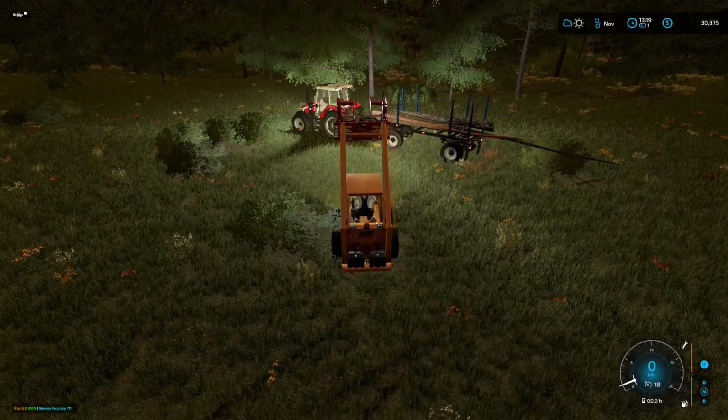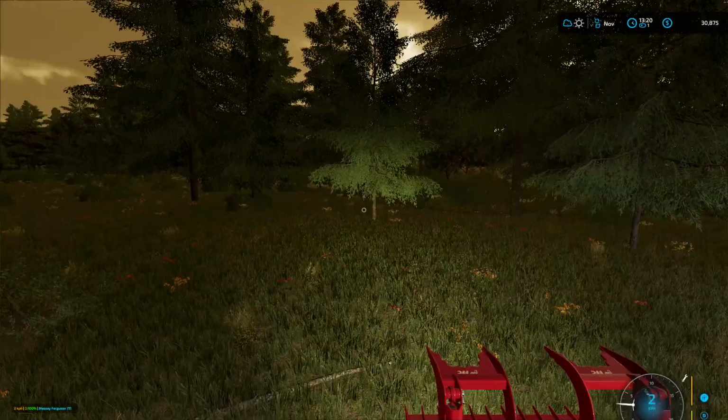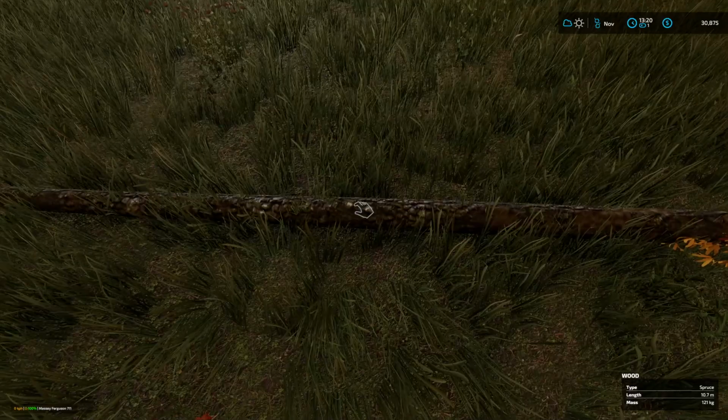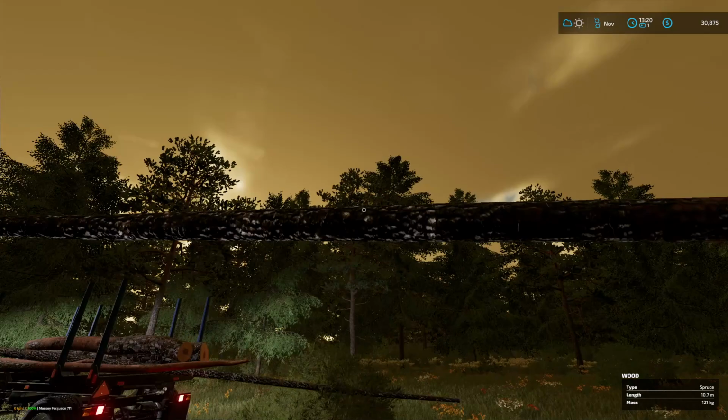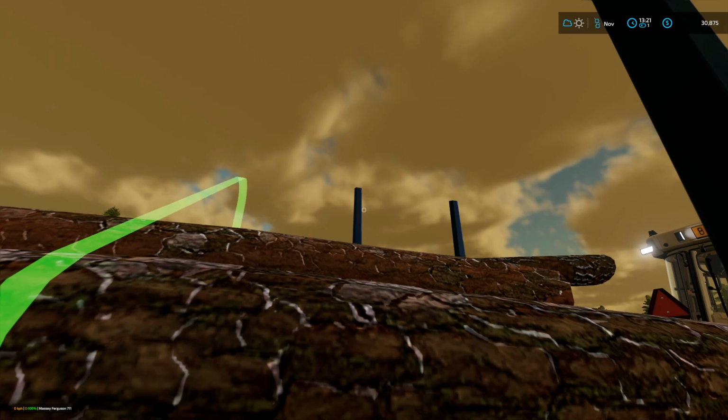Alright, let's get the rest of these loaded up. Guys, I found my stick. The flying stick. I want to put it in this way. Oops, that should go a bit further up. There we go.